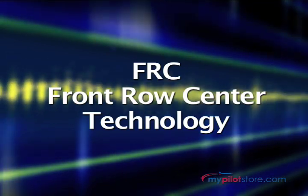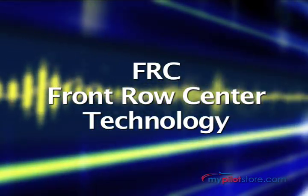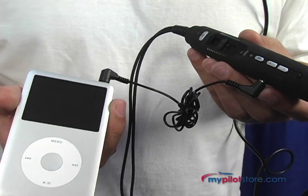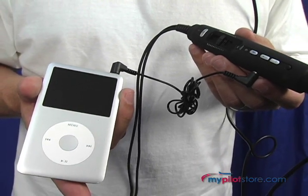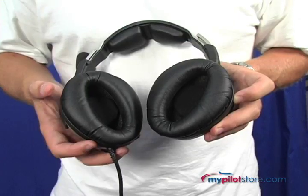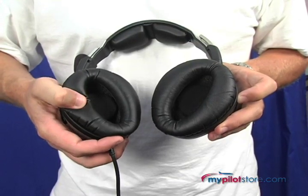The headset features new FRC, or Front Row Center technology, which produces top-notch stereo music separation when connected to a stereo device. The Zulu has more total noise cancellation than any other headset on the market. The ANR was designed to cancel different levels of noise depending on different frequencies perceived, as opposed to canceling out one main decibel range.